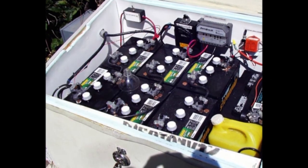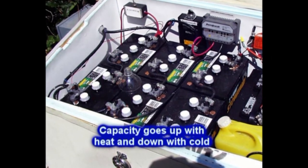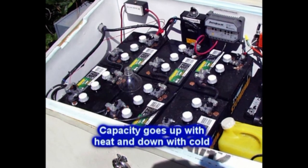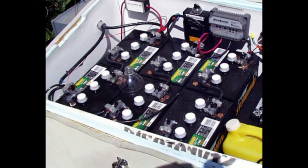Know that the batteries are not damaged at lower and higher temperatures, but the chemical reaction speed is changed and the battery's capacity is reduced about 20% at freezing and increased about 10% at 120 degrees F.